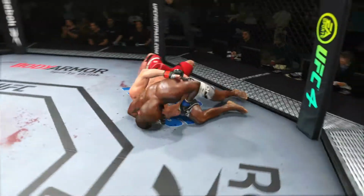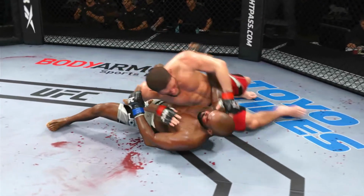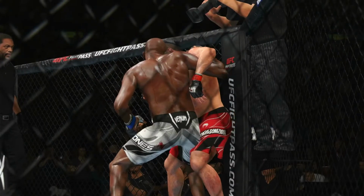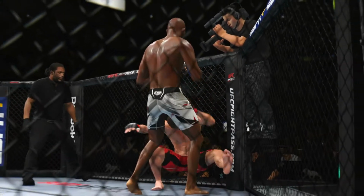Oh, and there's the horn at the end of the round. So the fighter was really caught in a submission there just as the horn sounded. Safe to say he was saved by the bell there. So back to the stools they go. 60 seconds to recover here. We're gonna fight on, ladies and gentlemen.